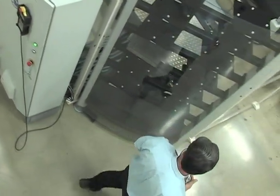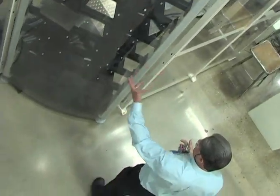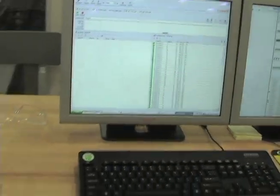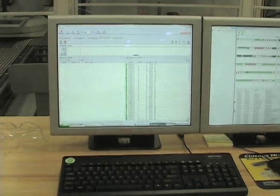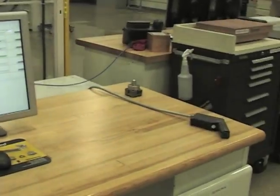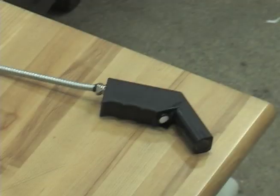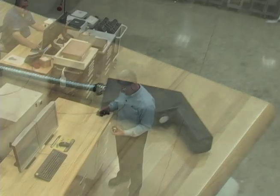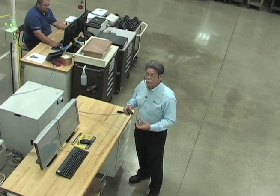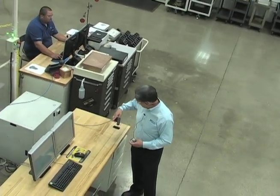This is where the larger pallets, the Dynafix pallets, are stored. And now we'll move on to the area where we actually do the programming. Along here we have our loading station, where we have our gun, and this is where we actually assign the computer chip to what's on this pallet.